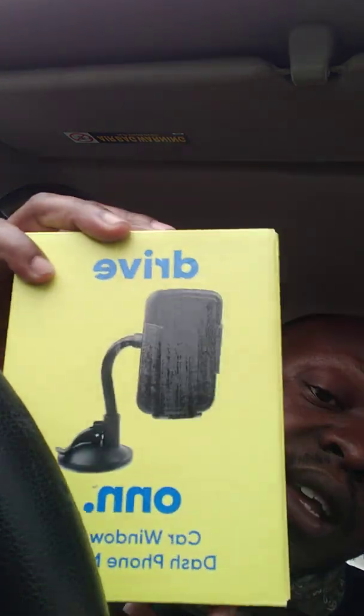I need my phone mount. That's the one I like. Usually I put it on the left corner of my windshield. I like it on the left side of the steering wheel.